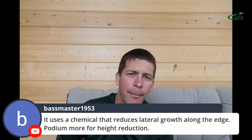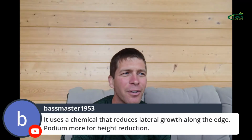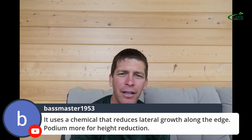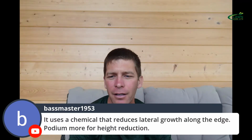I might have to try some of that myself because I'd like to see what that does around, and if you were doing neighborhoods or stuff with islands, there's a lot of uses for that. If it could reduce your edging, where maybe you wouldn't have to edge but every other time, or it just made the edging go a lot faster, I could see where that would be awesome.